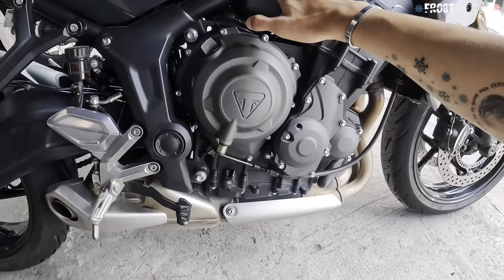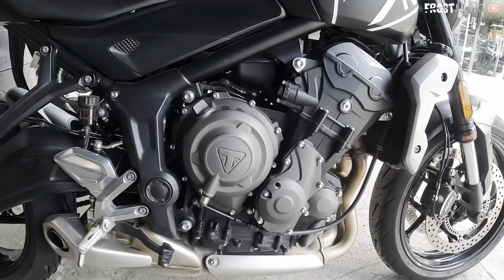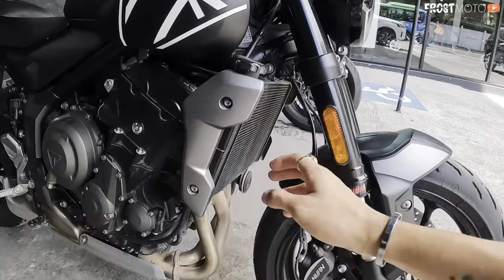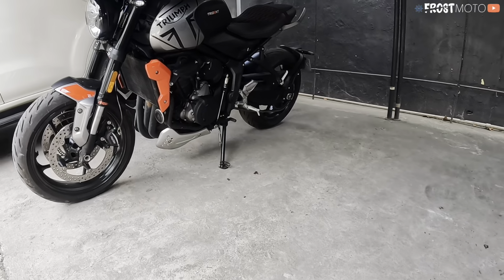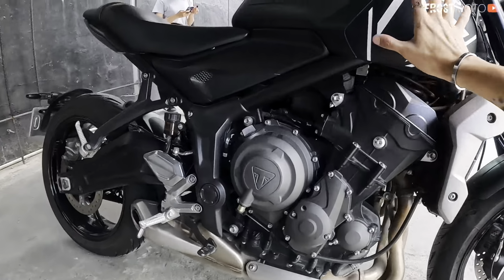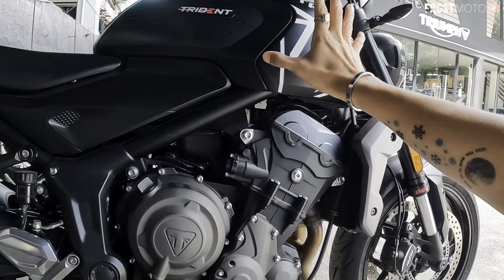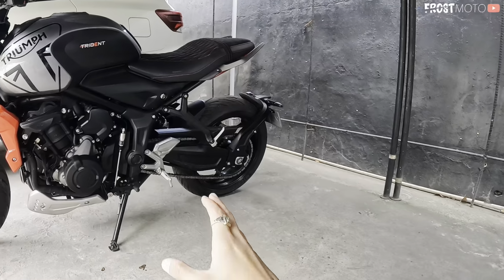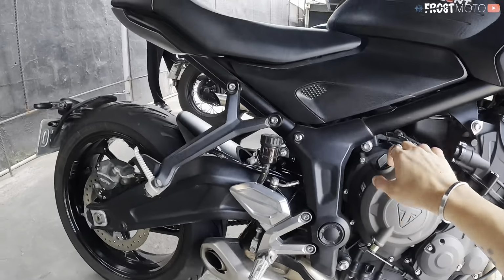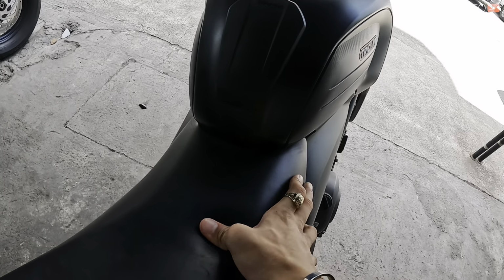So the frame is perimeter steel, which is very nice. Mostly naked bikes use this one because it is very good, lightweight, and in terms of longevity, very nice. The radiator is not using any radiator guard, but you get the point. In terms of quality, the plastic is actually very premium. You have a Triumph logo here. The odo of this one is 15,000 and that one is also 15,000, but in terms of its look, it is still in pristine condition. For the seat quality, to be honest with you, it is very nice. Soft, but not that hard.